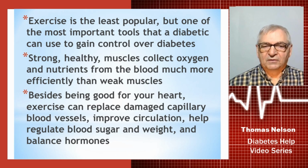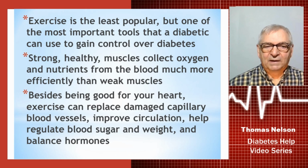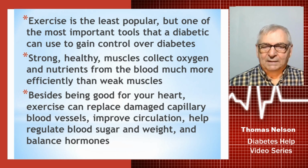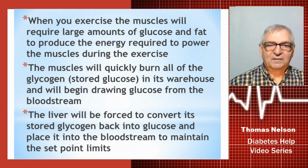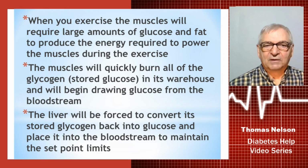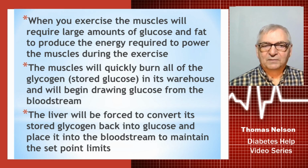It can improve your circulation. It can help regulate blood sugar and weight and balance hormones. It does a lot. So when you exercise, the muscles will require large amounts of glucose and fat to produce the energy that's going to be required to power all of those muscles during your exercise program.